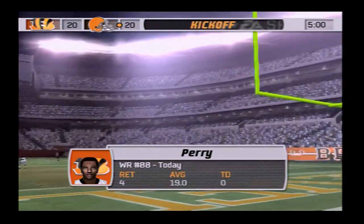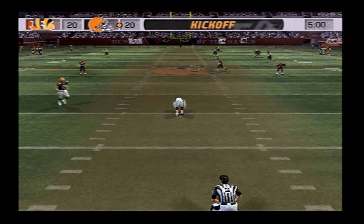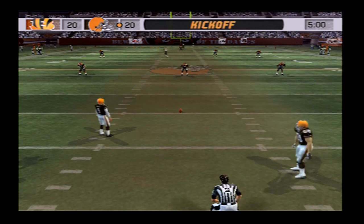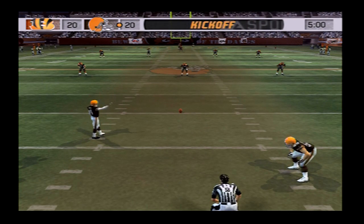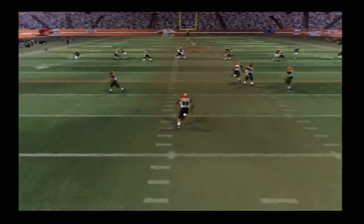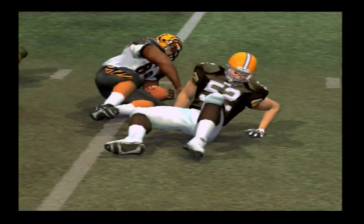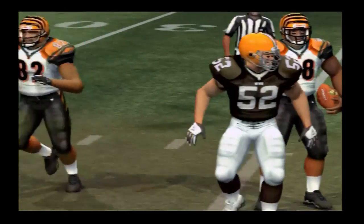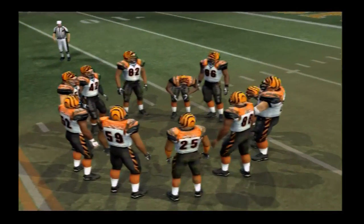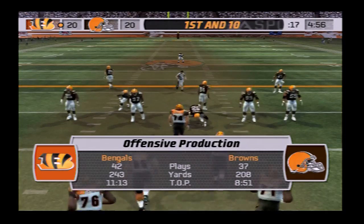As we take a look at his success returning kicks, we get ready for the kickoff. Dawson looks like he's just about ready to kick this one off. Decent kick. We should have a return from the 6 yard line. Perry is able to get it to the 27. Perry on the return. The Bengals will start the drive at the 27-yard line.